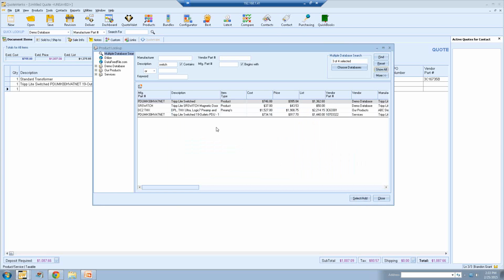So again, the multiple database search, really nice way to compare across different vendors in one spot without having to go to each individual vendor and add those different items or search those different vendors one at a time to look for maybe the same or similar items that they sell.